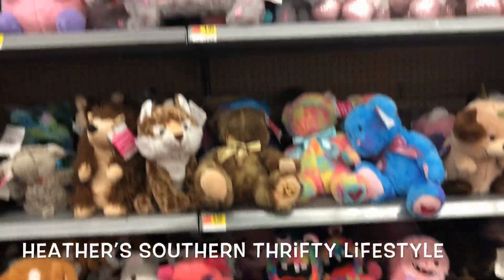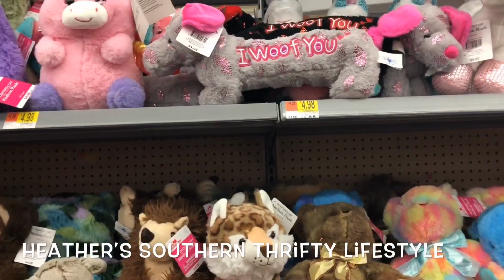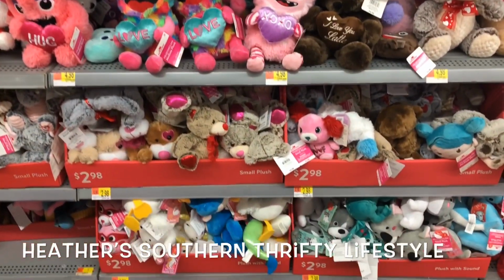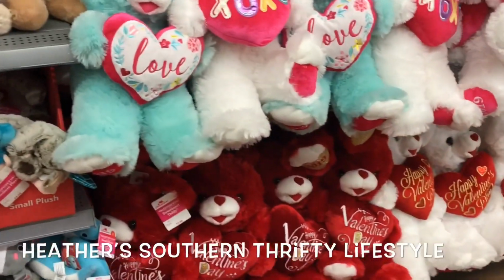And more cute little stuffed animals. The I Wolf You little dog. That's cute. And there's the bears again.